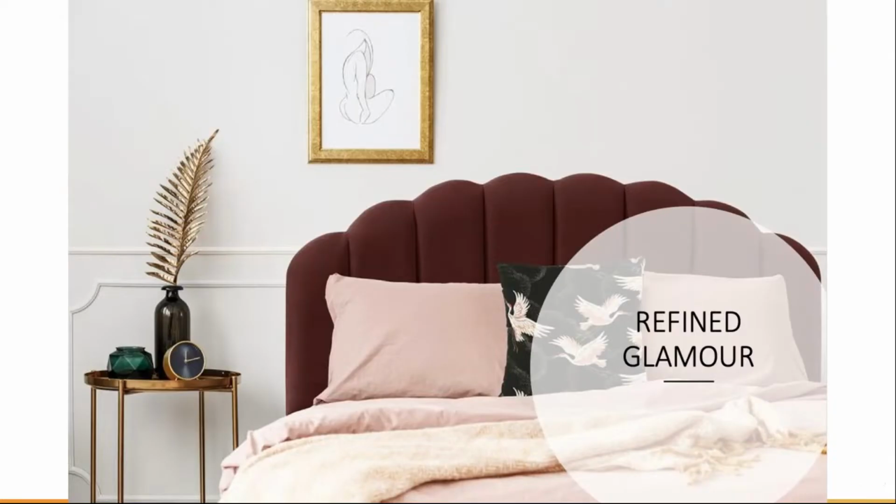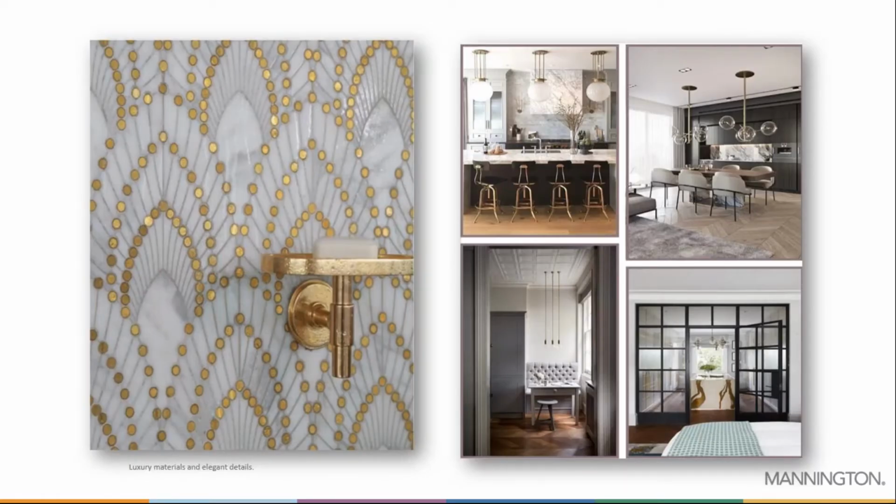So our next trend is called Refined Glamour, and it welcomes back cocktail hour with open arms. It gains its inspiration from the 20s, 30s, focusing on a design style that was called streamlined modern or Art Deco.